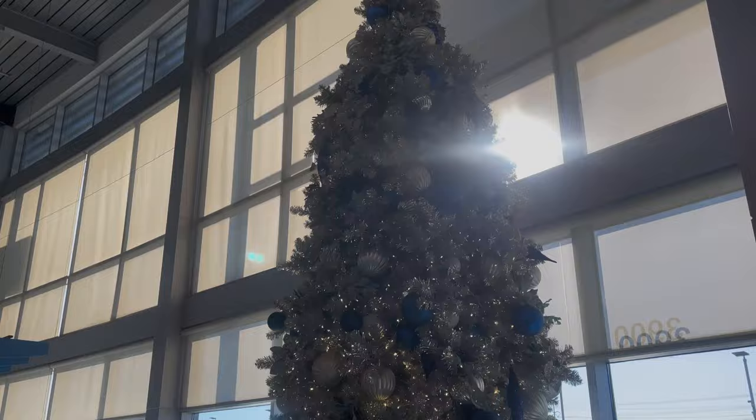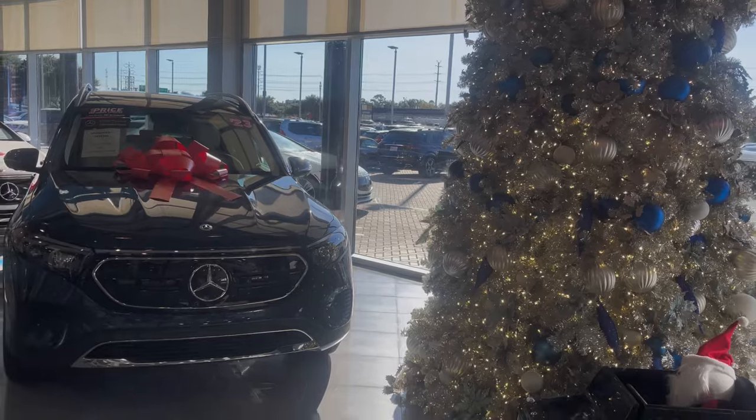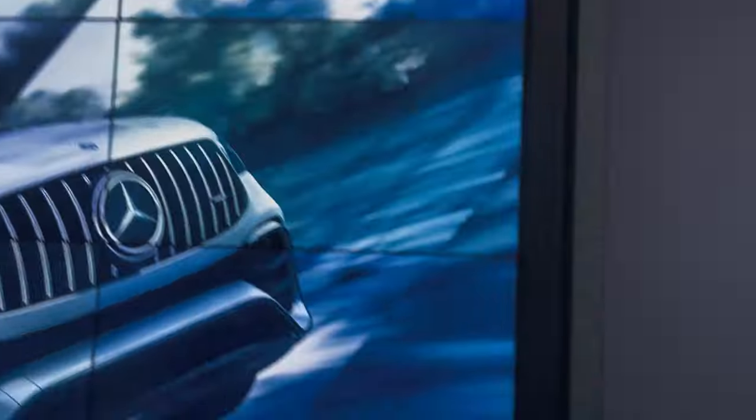My husband is talking to the manager. Meanwhile, I'm showing you this beautiful car showroom. The manager is taking us to the car and talking to us about a few financial and important documents. Now it's time to reveal the color and the look of the car.